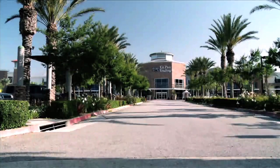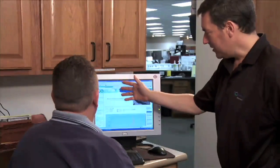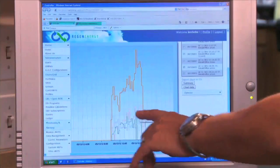We're now offering customers that before would not have been able to participate in demand response and utility programs, and we're now able to give them the opportunity to actually capture some of those dollars. It's that sort of concept of satisfying an underserved market. And the small to mid-sized commercial and industrial sector were definitely underserved.